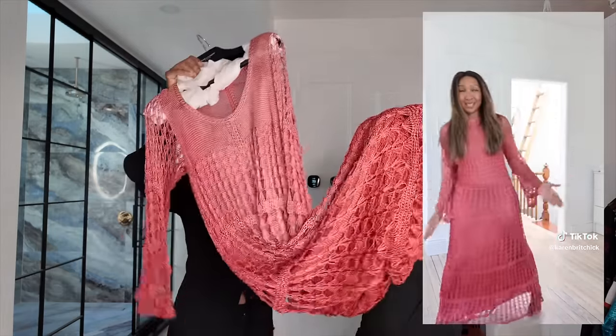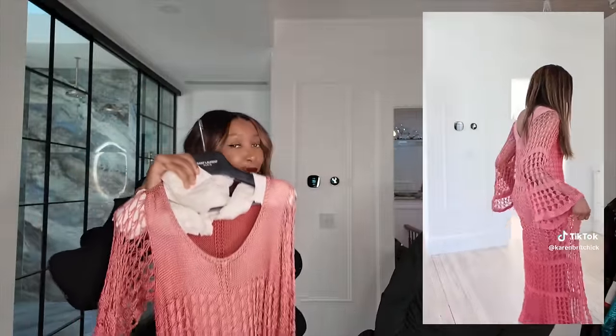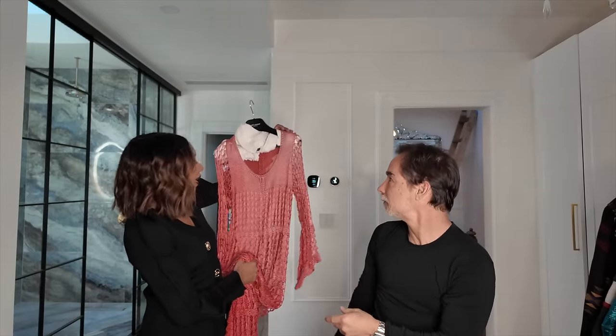This has got to be at least 20 pounds of material. It's not as heavy. It's heavy, but it's not that heavy. It is heavy. But okay, so this is one of your... You should put that on a better hanger. Oh, yeah, I have to fix it. Okay, so that goes as one of the best. Yes. I love it.